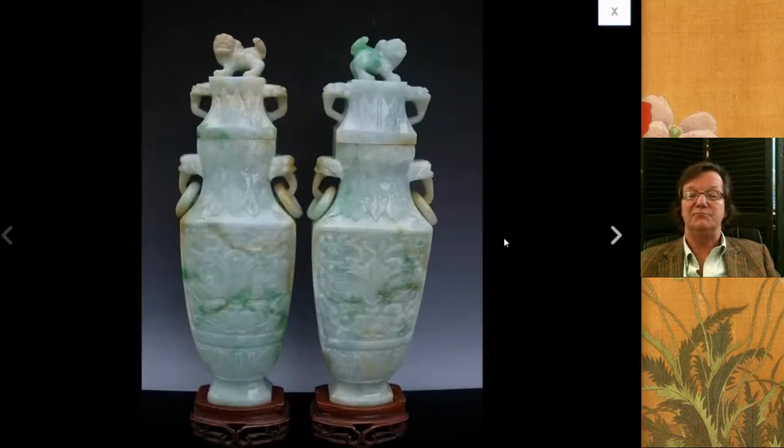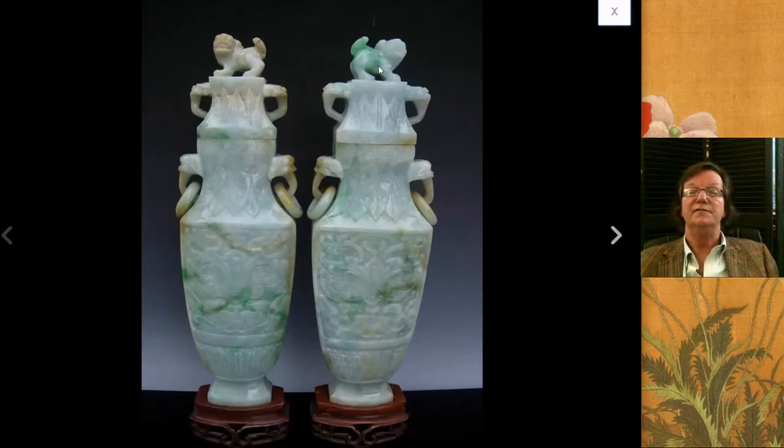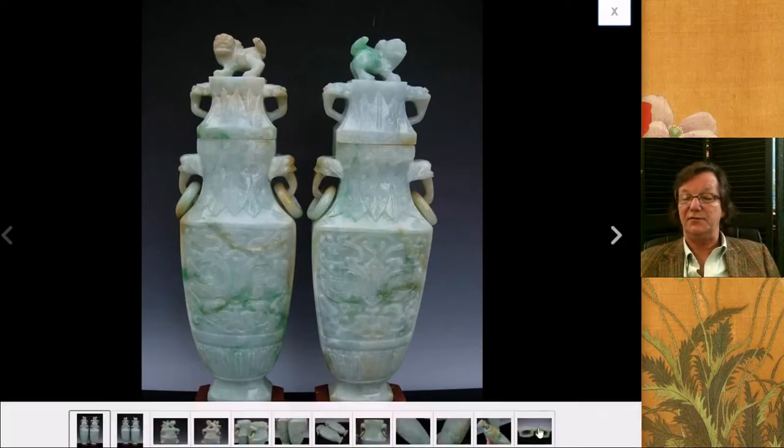And then there was this really nice, lovely pair of jadeite, late 19th, early 20th century jadeite vases with acanthus leaves and these sort of archaistic carvings all over it, surmounted with carved foo lions. The jade quality was quite good on it, but not exceptional. It was good jade. I'm not knocking them, but there's a little too much brown in them here and there, rather than a good clear green, light green to dark green jade. But they did well. They did perfectly fine.